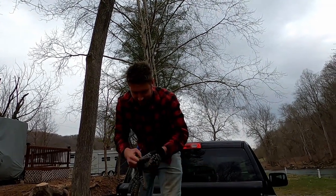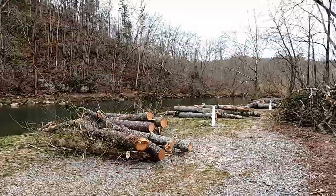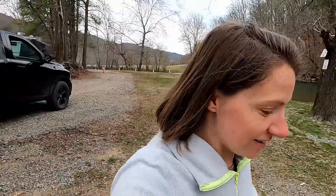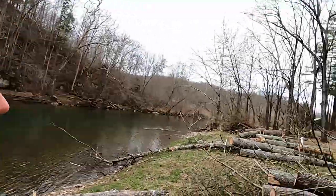We're back at the campground that we stayed at when we first moved here, when we were looking for our property. Yesterday, I got a text from Linda, the owner, and Colin at the campground. She said, you know what? We had to cut down a bunch of trees for the season and you are welcome to them. So here we are.